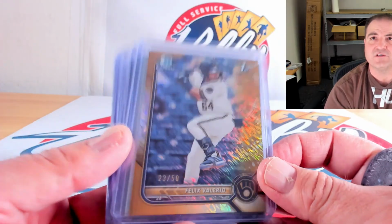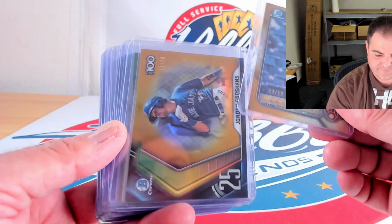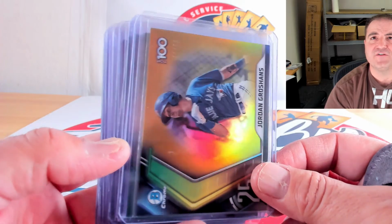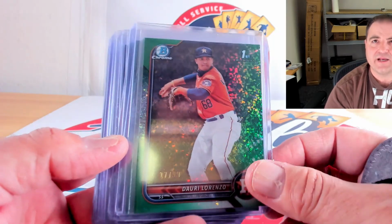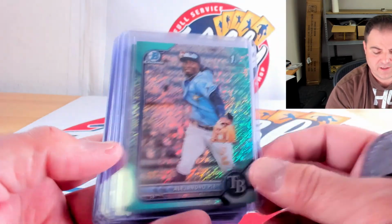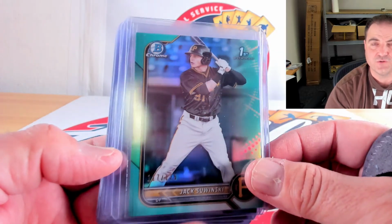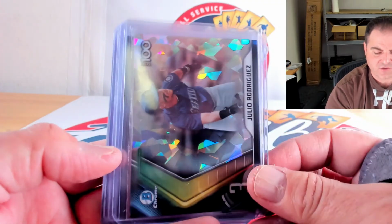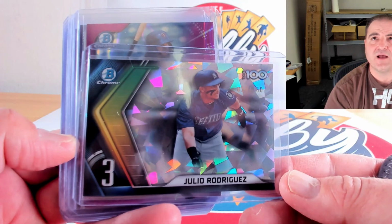And our refractors, lowest of which was the gold shimmer to 50 of Felix Valerio. We also hit a Jordan Groshans to 50 on the True Gold refractor on the top 100. Green Mini Diamond to 99 of Dory Lorenzo. Hedbert Perez is an Aqua Mini Diamond. Aqua Shimmer and Alejandro Pie also to 125. A True Aqua to 125 of Sawinski. Blue to 150 of Robert Hassel. Atomic Julio Rodriguez. Nice hit here for the Rodriguez spot on the top 100.